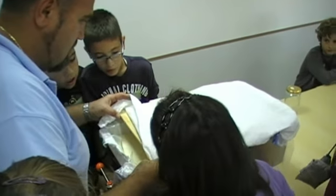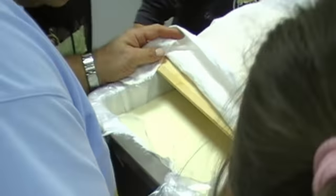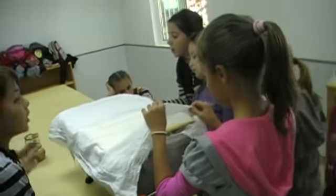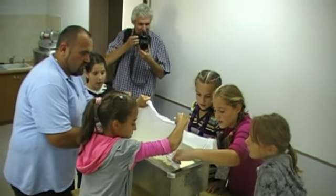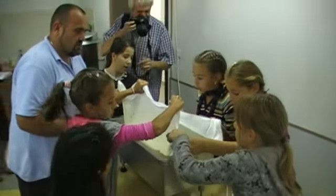Kids can also prepare yogurt. They take part in milking, pasteurizing the milk, and then in adding the yeast to make it sour. At the end of the day, before they leave, they can taste the natural traditional Bulgarian foods.